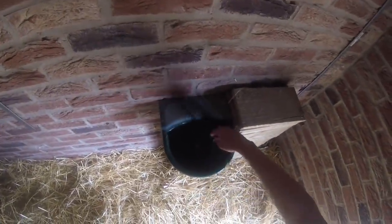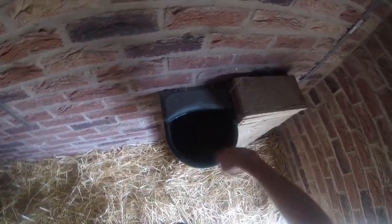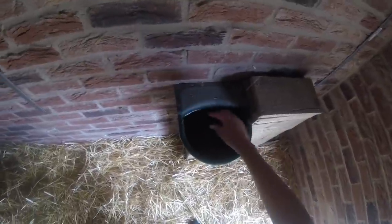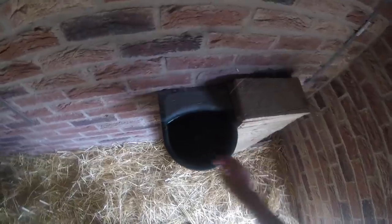They always get their bedding in their drinker somehow. Let's get that off. Literally cleaned this yesterday and they've already got loads of bits in it. Right, there we go.